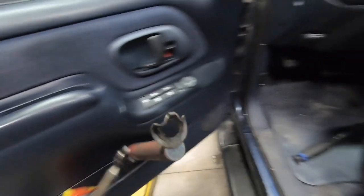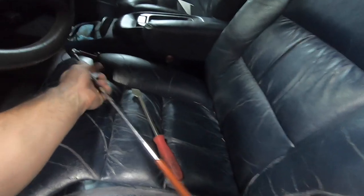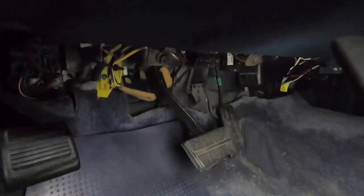So we got a problem now. I can't find that friggin' piece. That thing went into another dimension. I'm probably gonna have to pull this whole carpet up to try to find it. I guarantee you it went down the hatch in the back there. Oh, joy of joys.